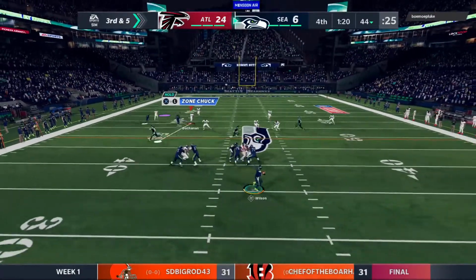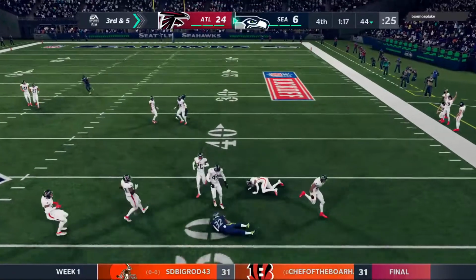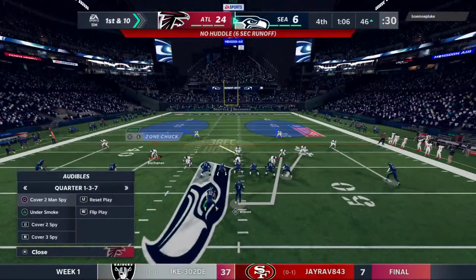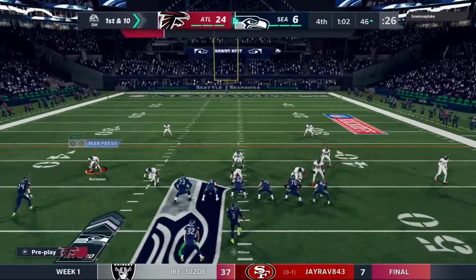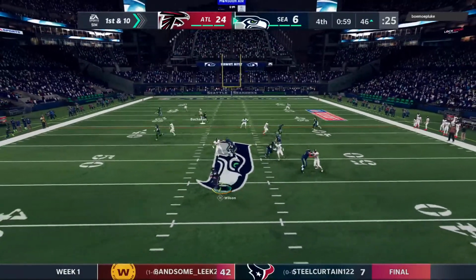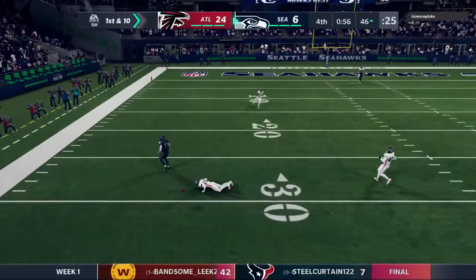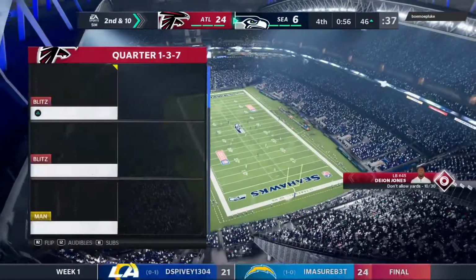From the gun, Wilson eluding the pressure right. That's complete into the hands of Carson. And he is going to have a Seahawks first down as they're able to get the third down conversion. 10 yards and a Seattle first down. Throwing again here, Wilson. Forced out to his left. And this will be incomplete. Physical play on the football there, and it's second down.